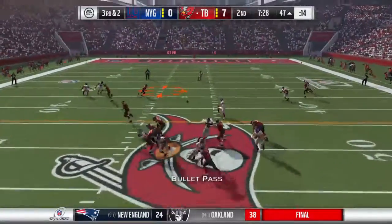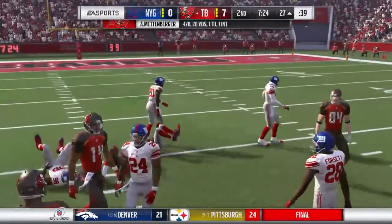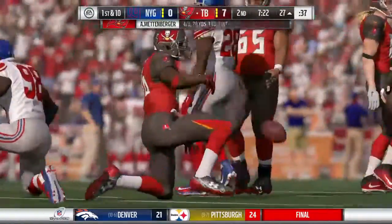They'll go to the air here on 3rd and 2. Oh, he's got a man wide open, complete. It's a gain of 20 and picking up the first.